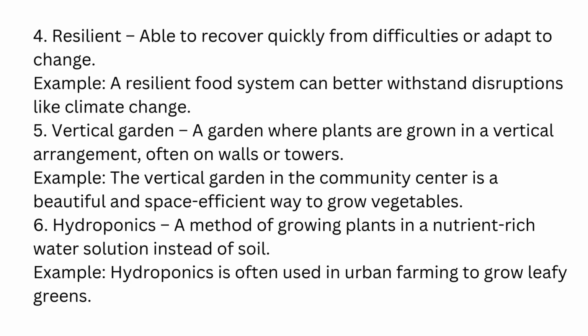4. Resilient, able to recover quickly from difficulties or adapt to change. Example: a resilient food system can better withstand disruptions like climate change.